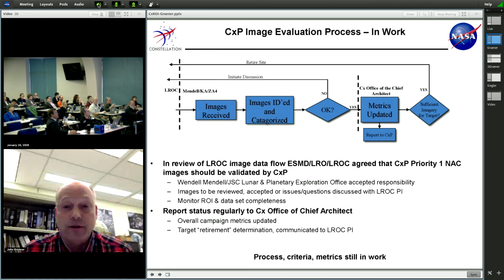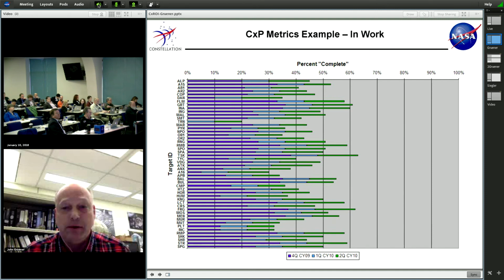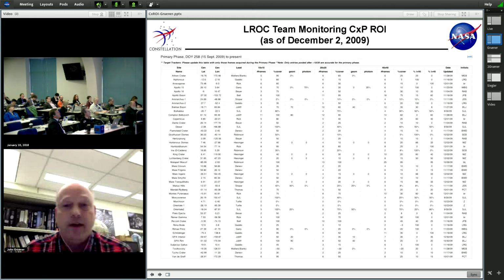Now, as you all know, the sad history of Constellation, it was canceled. But LRO kept working along, and we had Wendell Mendell, who was the leader of our Lunar Planetary Exploration Office. We were coming up with a way to convince ourselves that yes, we have all the data for this ROI that we had hoped to get, and then we can kind of close it out or move on. But before we got too far in the mission, things just kind of went belly up in Constellation. You can see we were doing things like this to make sure they are all getting covered. But again, the LROC team was just great, and all team members were given different Constellation regions of interest to follow to make sure that they were getting what they promised NASA, and it all just worked out really, really well.